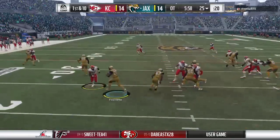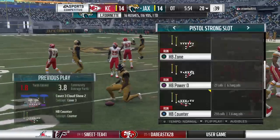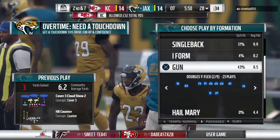They'll start out on the ground. It's Leonard Fournette, and not a whole lot doing there as he'll get it up to about the 28-yard line. 3 yards on the pickup there, and it'll be second down.